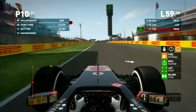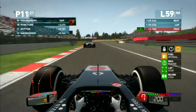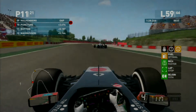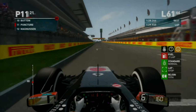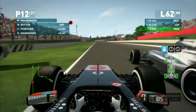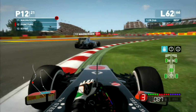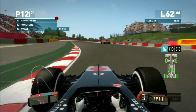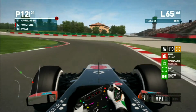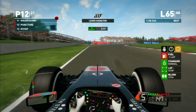Moving ahead to lap 59. Magnussen is just... Oh, this is Button. Button is going by us like a bullet train. And now lap 62, this is where Magnussen is just... Our tires are dead and we're getting a little frustrated. And we're going to move ahead here towards the end of the race, where Lewis Hamilton is taking the race win.